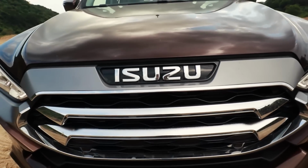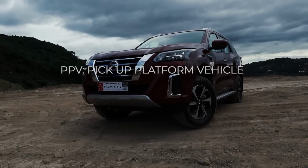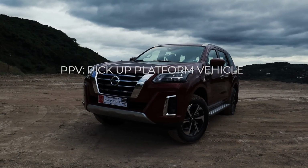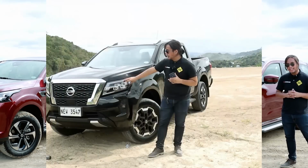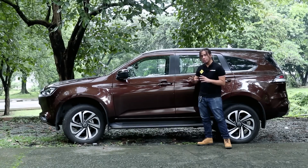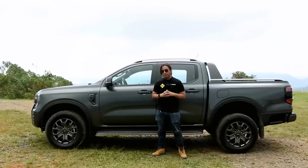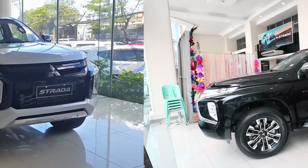PPV stands for Pickup Platform Vehicle. Here in the Philippines, that includes all ladder frame SUVs that are based on a pickup platform, such as the Nissan Terra, which is based on the Navara, the Toyota Fortuner, which is based on the Hilux, the Mu-X, which is based on the D-Max, the Everest, which is based on the Ranger, and the Montero, which is based on the Strada.